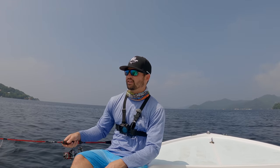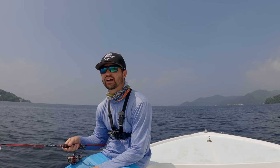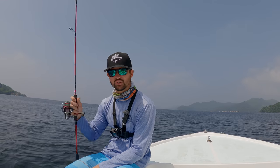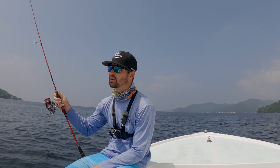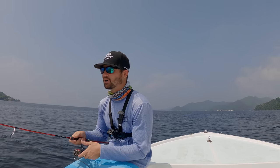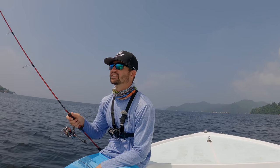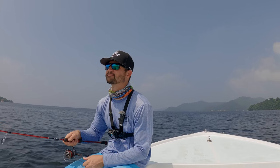Also, funny enough, the majority of my reels right now have Silk Ocean on them, like 95% of them, because I just re-spooled all my stuff with Silk Ocean. This is one of the few reels that doesn't have Silk Ocean on it, but I felt a lot more confident with brand new line on my rod. But the Silk Ocean has been working pretty good for me recently.